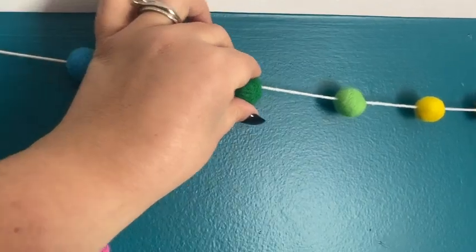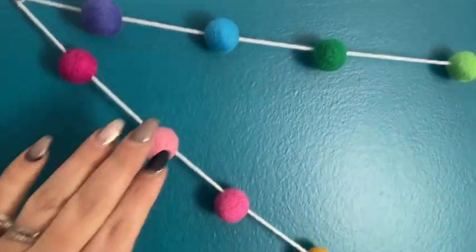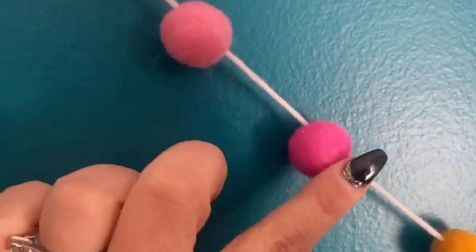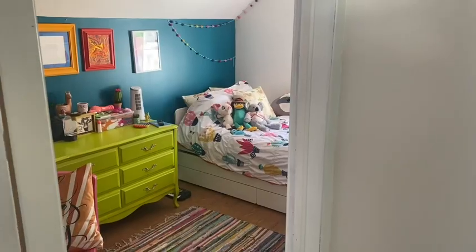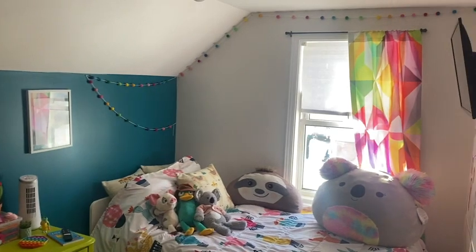These are so easily adjusted so that depending on the size of space and the length that you want to use, you can slide the pom-poms very easily. I think this garland just is so fun and gives all the right bold vibes. We love it so much, my daughter especially, but that's our point of view.